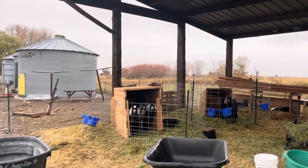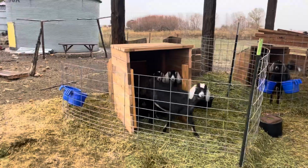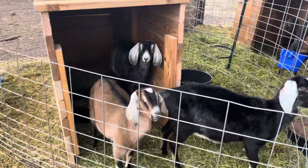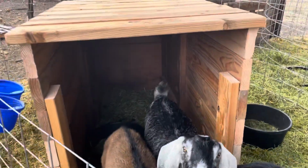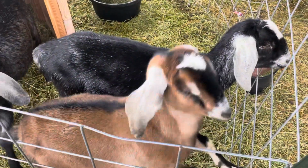Oh, look, who's in their new little addition? It's a funny looking addition, but they're in it. I put their food in there so that hopefully they would go into the front part of that. I couldn't tell if they were going in or not.